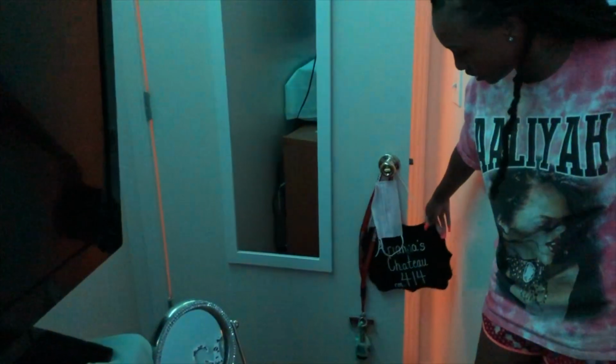I gotta hang this up, but it's just been sitting right there because I've been lazy. I ain't gonna hang it up, so. Yeah, and I don't even watch TV in my room. I got my little initial things, y'all, but it broke, so.